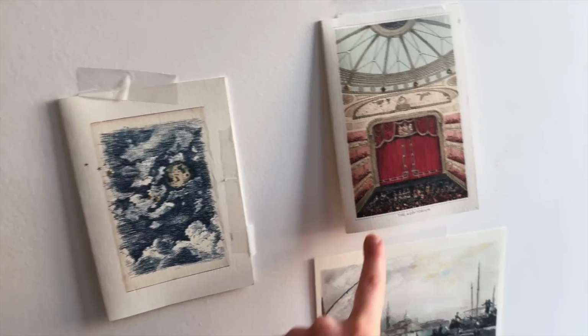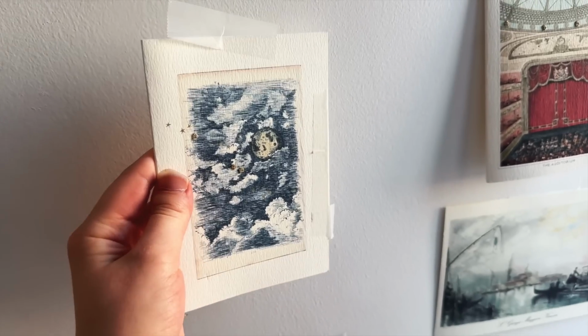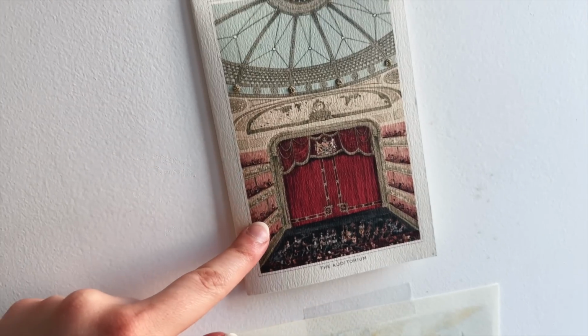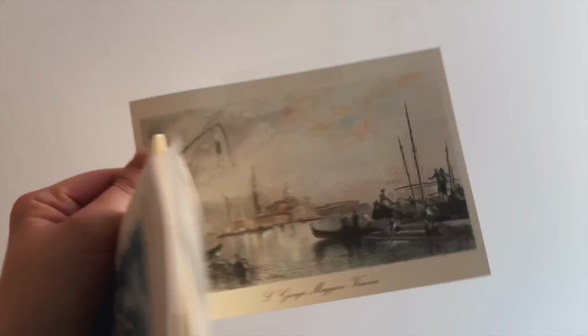I've also got these two prints by my favourite artist, Elena Deschmack. I love her artwork. So I've got this one, and then this is the Royal Opera House. And then there is this postcard from Venice. So sad taking these down.